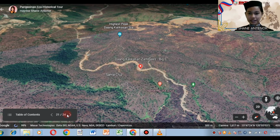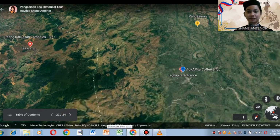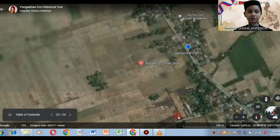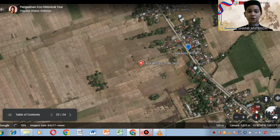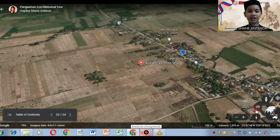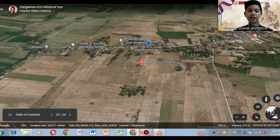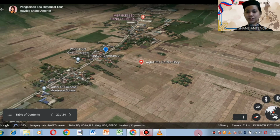One more thing is the Agkapita. Agkapita is a coffee shop. It is a trending cafe. It is located along the Daang Kalikasan, a well-known food and coffee destination in the middle of the rice field, as you can see here in the picture.